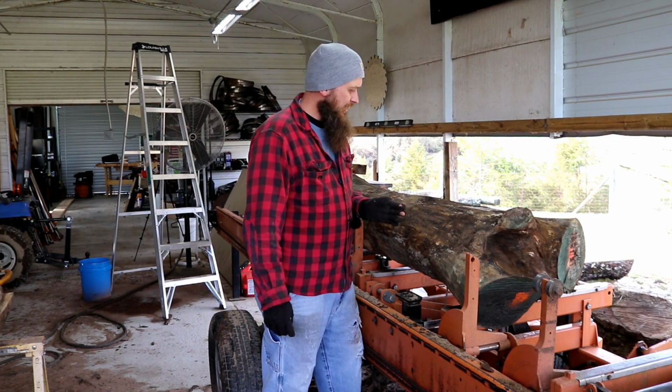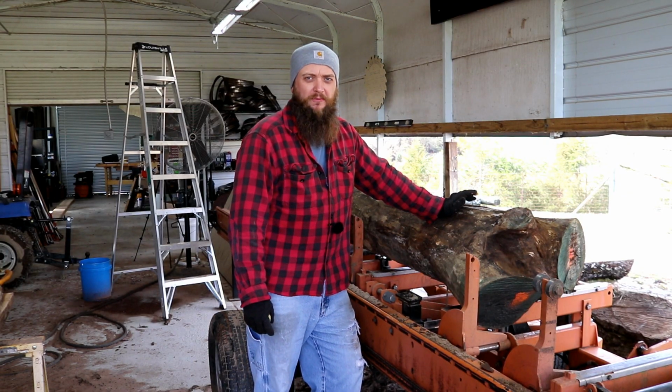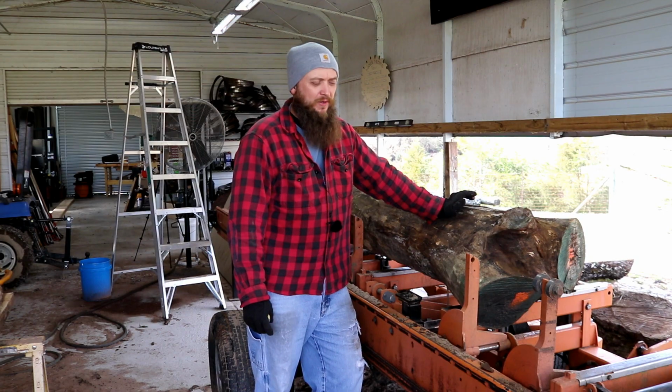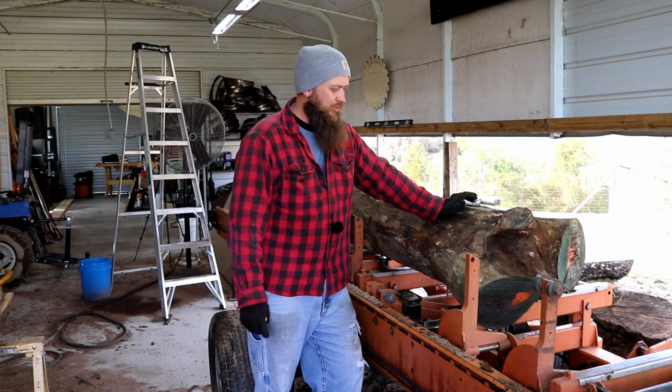What we got in the mill today is another crotch log, and this one came from that log yard over in Virginia last week, and this is the one that was free. And I have no idea how long this log has been on the ground. Who knows when it was cut? I don't know how long those guys have had it over there. It didn't have a marker on it, so it wasn't in their inventory system or nothing like that.